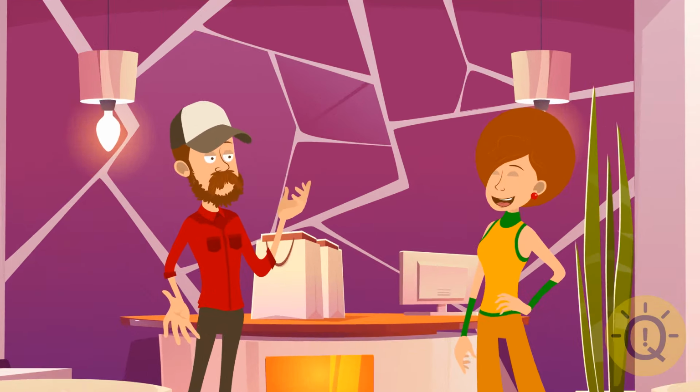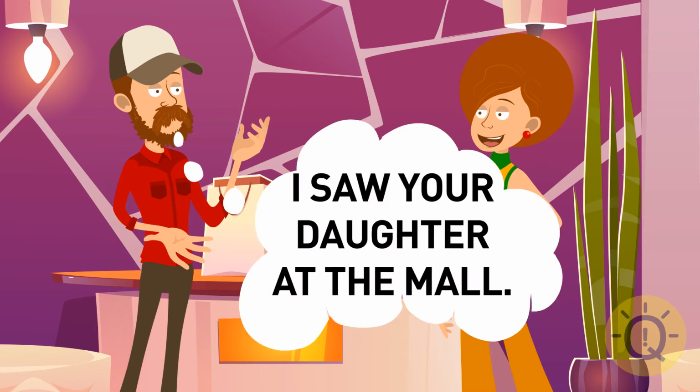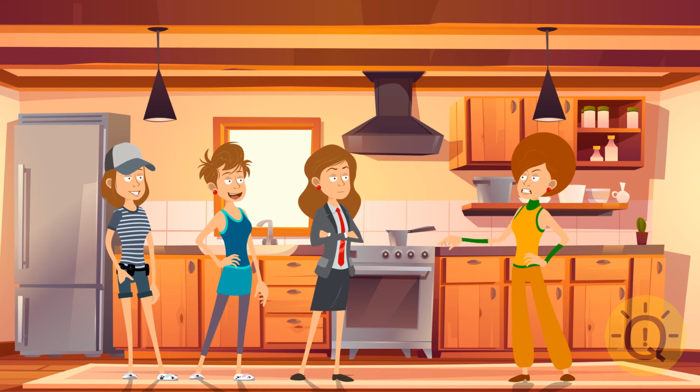Mrs. Lawrence had 3 teenage daughters, Leah, Chloe, and Della. They were all grounded and couldn't leave the house. Still, a neighbor saw one of the girls in a mall. Mrs. Lawrence came home and asked the girls what they were doing.